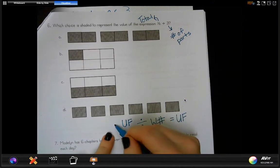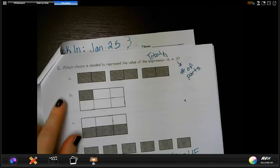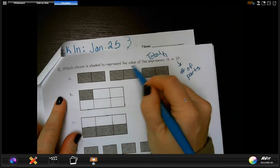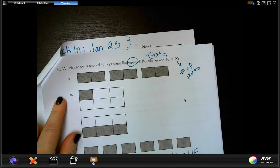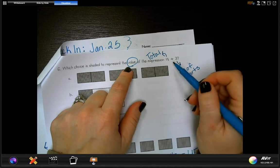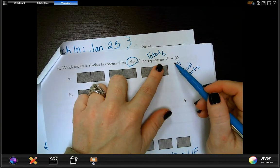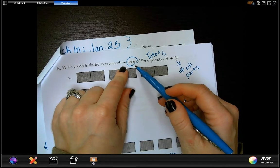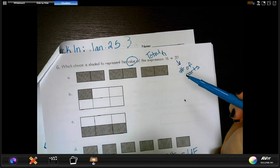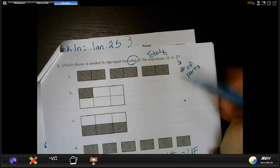So there's one piece of information that we know and we can use to help us answer this question. Another thing that we can use would be KFC. If you go back and look at the question, it says, which choice is shaded to represent the value of the expression? Well, value just means the answer to the division problem. So another way to answer question number 6 is to actually solve 1/2 divided by 3 using KFC, get the value, and then whatever answer we get, we're going to pick the model that shows us that same answer. So let's go ahead and do that.